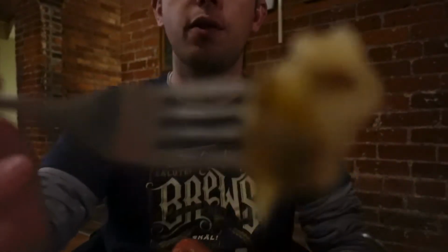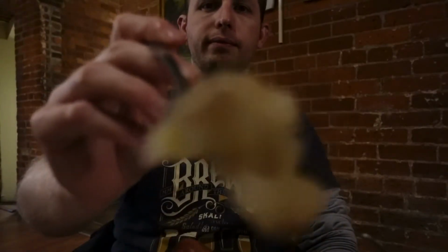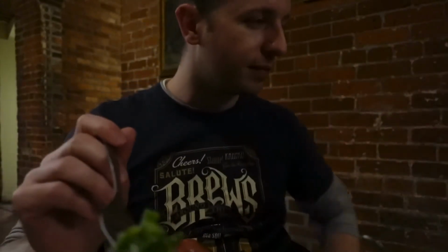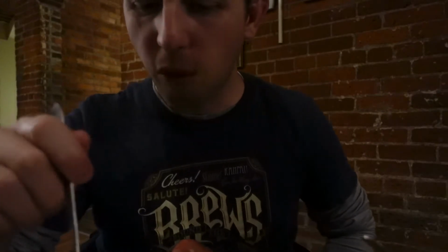Here's the red skin potatoes. It's not focusing for some reason. There's something with the red skin potatoes that are not my favorite.